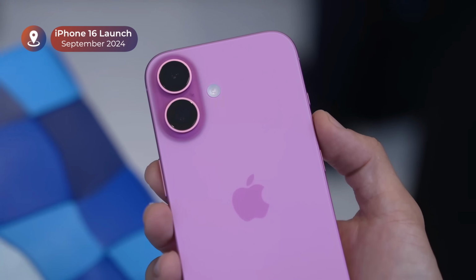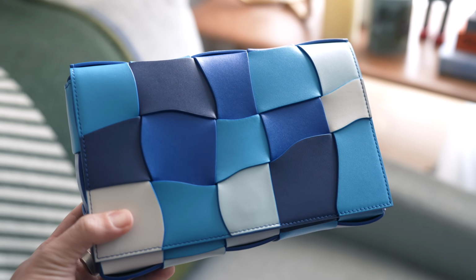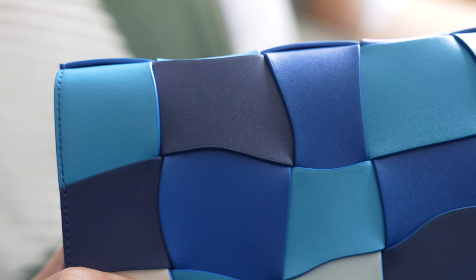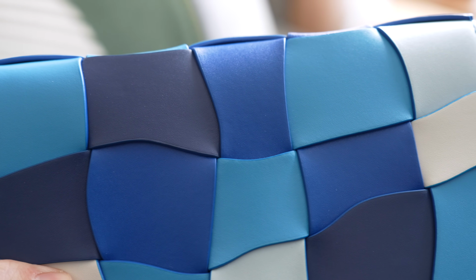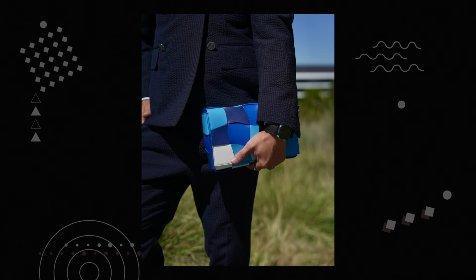This next item is from my personal collection. I actually picked it up last year to wear specifically to the iPhone 16 launch event. It's a Bottega bag in their iconic Cassette pattern, but this bag is actually different. As you can see, the squares are not the same size. They are in different tones of blue and white. Because of its color, I think it's the perfect bag for the spring. It's nice to wear with maybe a white t-shirt and some jeans, or you can kind of dress it up the way I did at the iPhone launch event with a blue suit, providing a nice pop of color.